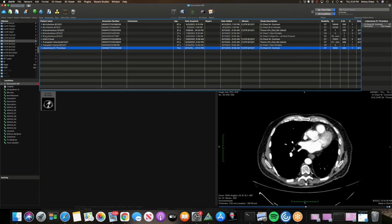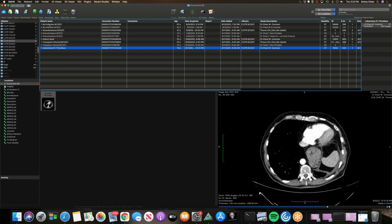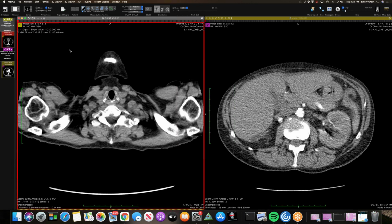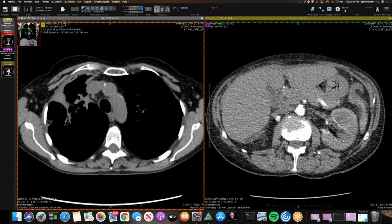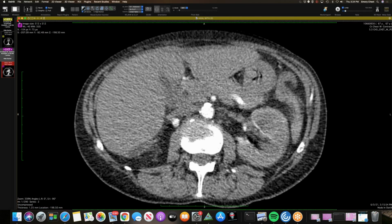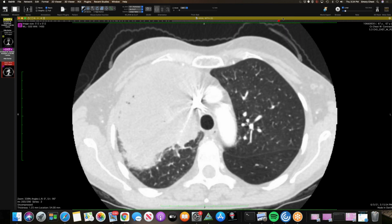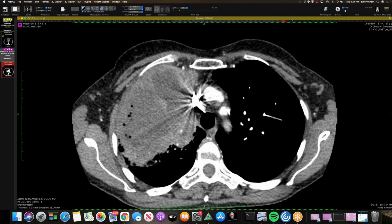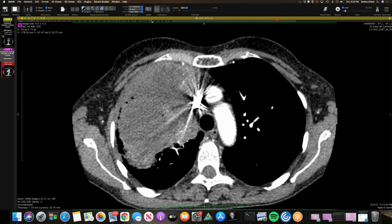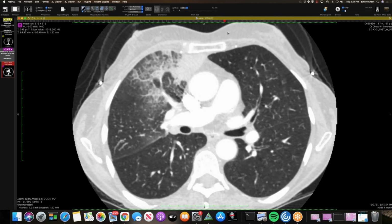Okay, and then the other 3 cases are all right upper lobe inflammatory processes that all came within a few days of each other. I'll show this one. This one came today. This patient has a history of hyperlipidemia and COPD. Here's this large consolidation. It looks like an abscess with central fluid density almost, and some cavities there. And here's the periphery of the mass.